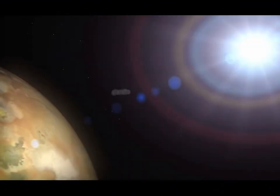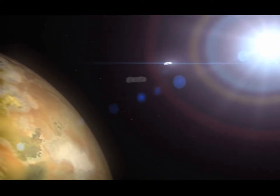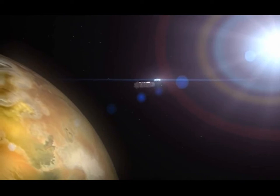Here's the trailer. The company has lost all contact with their research vessel. You have been sent to investigate and recover the data.